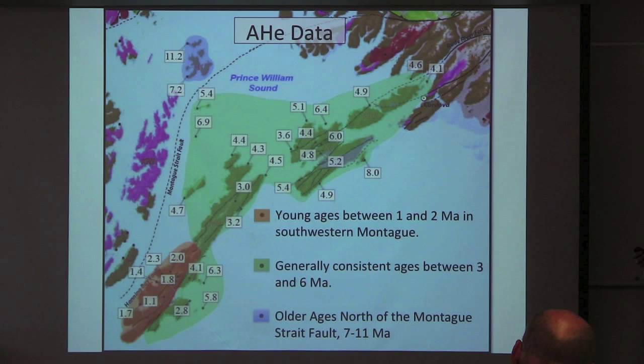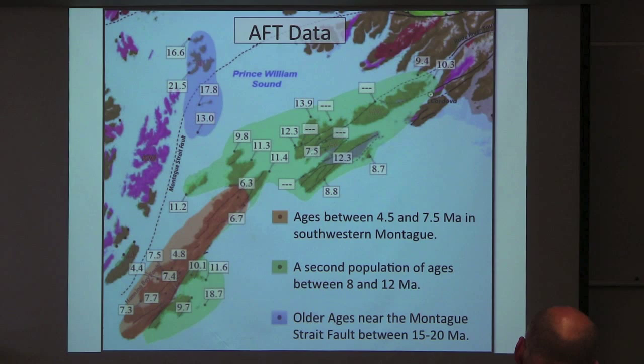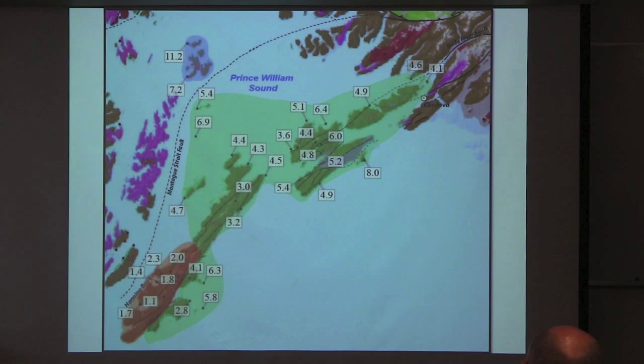And then we had a third population of ages north of the Montague Strait Fault, much older, at 7 to 11 million years. For the apatite fission track data, we saw a similar pattern. Younger ages on southwestern Montague between 4.5 and 7.5 million years. From southeastern, northern Montague and Hinchinbrook, a second population of ages between 8 and 12 million years. And older ages near the Montague Strait Fault between 15 and 20 million years. Okay, so that's the general pattern of ages.